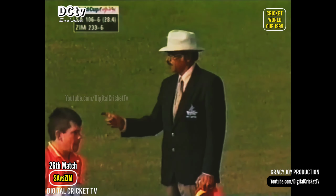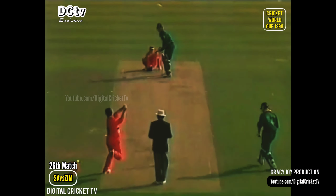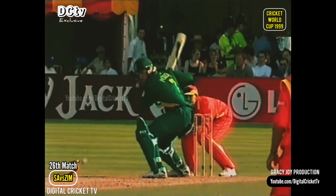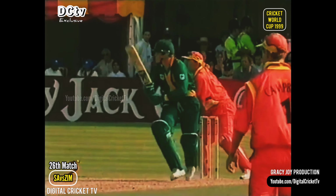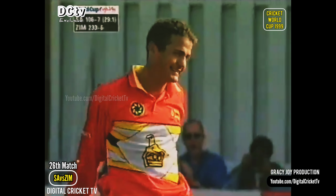Oh! Beautiful shot by Shaun Pollock. That wasn't that short, but he rocked onto the back foot and smashed it through the offside. That is a shot of a quality player. Seems to have come out of nowhere, this. One minute he looks like he's just going to play it through the hole to the sweeper. But he timed it so well. He manages to get it in the extra cover area rather than the square cover area. And that's a good shot and out. I say good shot because he hit it really hard, but he hit it straight back at Whittall.